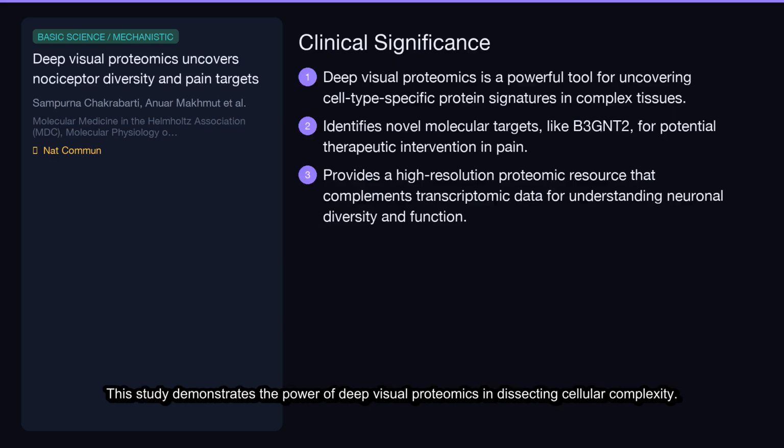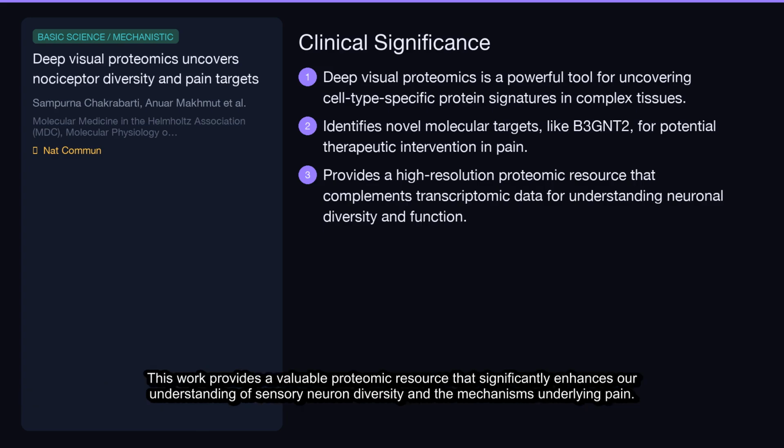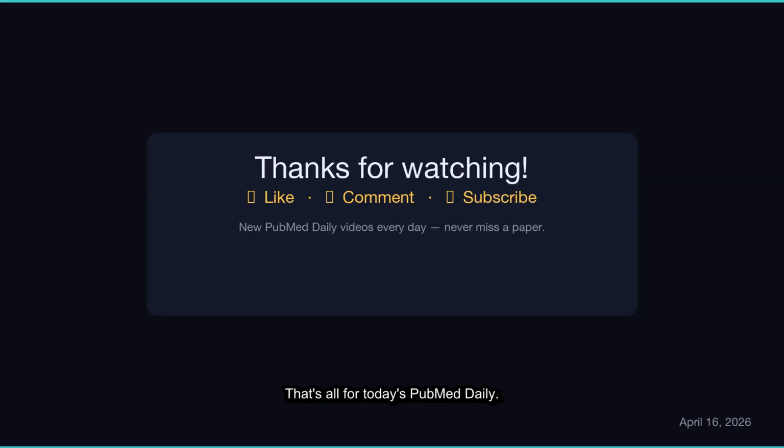This study demonstrates the power of deep visual proteomics in dissecting cellular complexity. By revealing distinct protein profiles, it opens doors to discovering novel molecular targets for conditions like chronic pain. This work provides a valuable proteomic resource that significantly enhances our understanding of sensory neuron diversity and the mechanisms underlying pain.